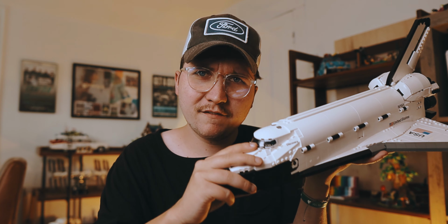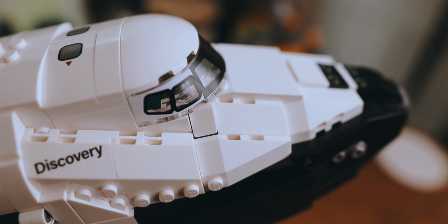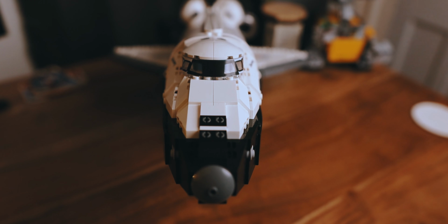The nose of the shuttle is definitely something that has caused a little bit of controversy in the Lego community online. I've seen a lot of people saying that they don't like the front of the shuttle. They think it doesn't look right. It's got too many straight lines, too many gaps, all this stuff.